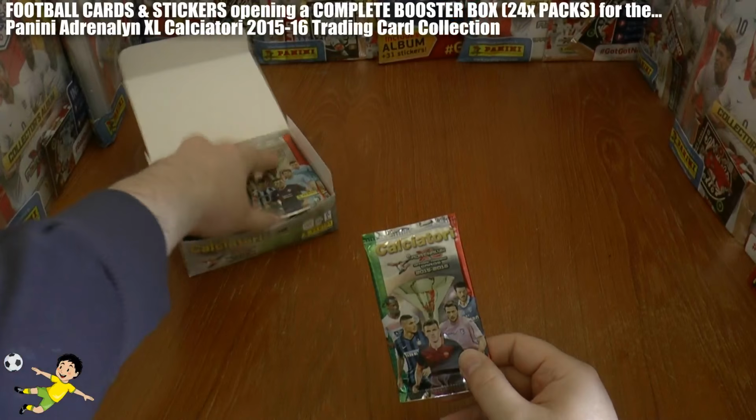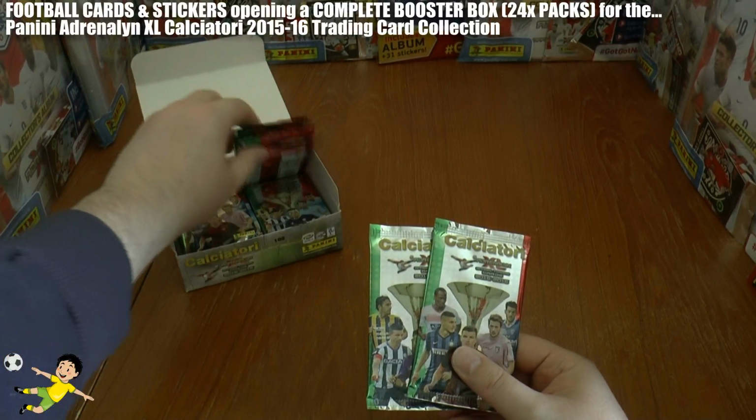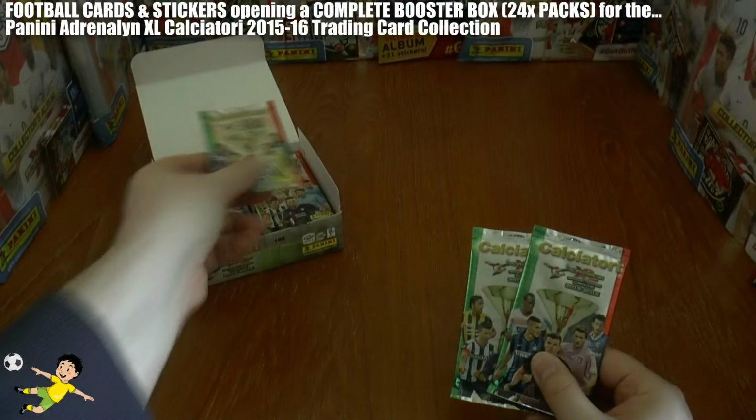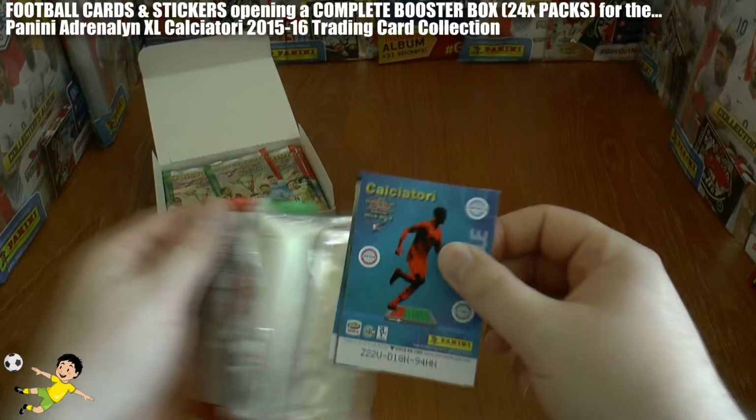So just to give you a little preview, these are the other different packs there. That's the Di Natale one, for example. And of course, we also have the Paul Pogba variation of picture type pack on there, with of course the Scudetto in the middle. So without further ado, let's get into these packets. So here we go. They'll all be opened on this video, of course.